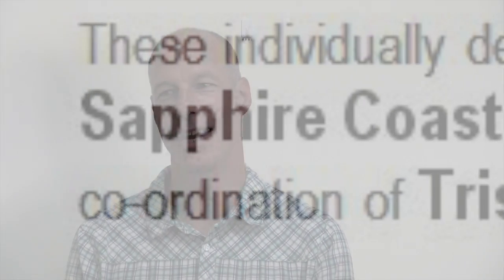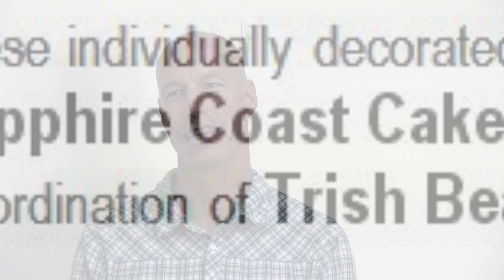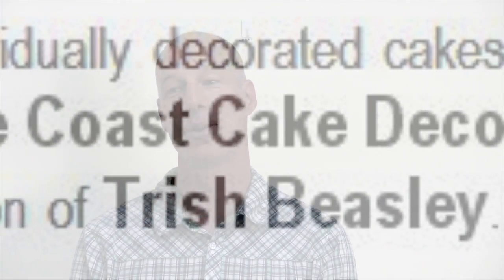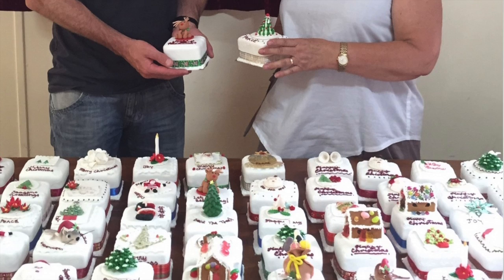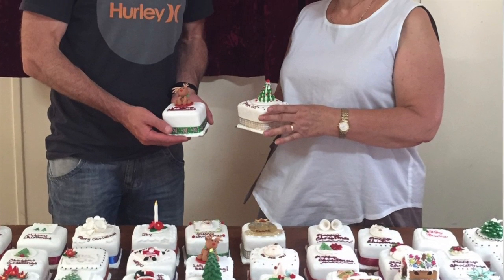Earlier this week I was invited out by Trish Beasley, the coordinator, to go and see the cake decorators working in action. I went out to Candelo Town Hall and found about 20 to 25 people working in this production line, like a bunch of little elves they were.